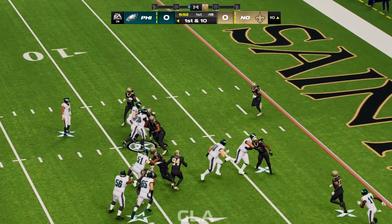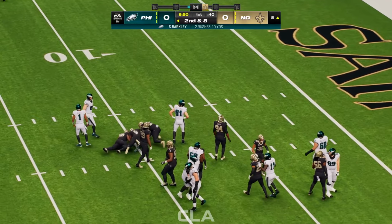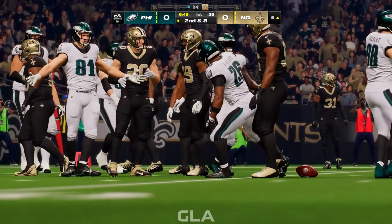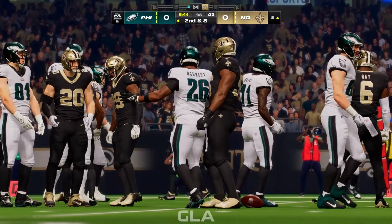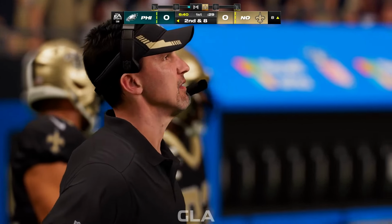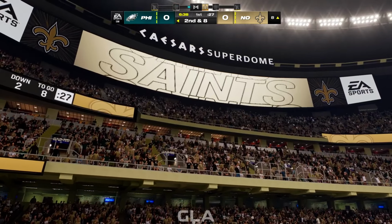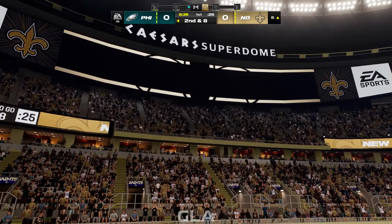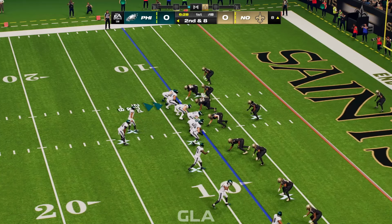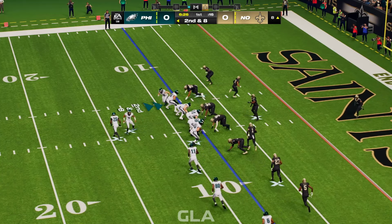They'll give it to Barkley off the option play. And running room hard to come by here. He gets it down to the 8. 2 yards on the carry there. It'll be 2nd down. That's a good play by the guys on the defensive side of the ball. Held him to a gain of 2. And that changes the playbook a little bit now for the guy calling plays. 2nd and 8. Now he's got to probably think about going to the air instead of maybe staying with the ground game.